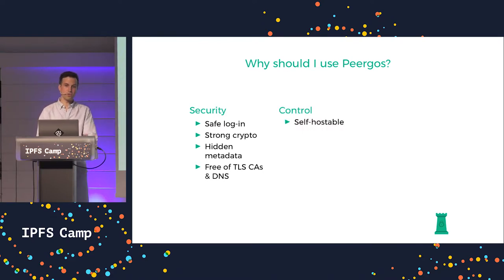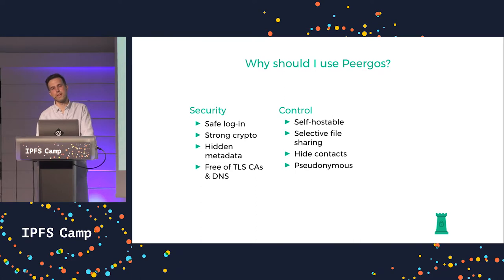So we also give you control. So as I mentioned, we want it to be self-hostable, and we let you do that. We also allow you to have very, very fine control over who sees what when you share. We hide all your contacts, so no other users, and certainly our Peergos server, can't see who your contacts are and what you're doing. And we allow you to remain pseudonymous. So by that, I mean we don't need a phone number or an email address in order for you to sign up and use our app.